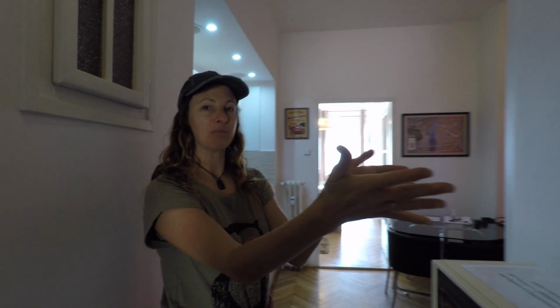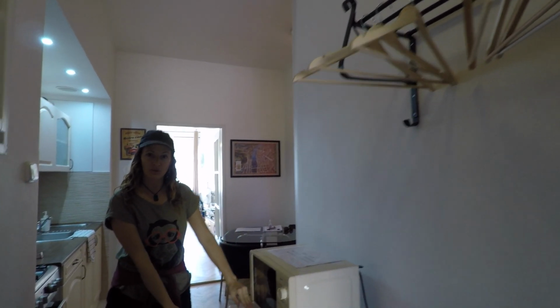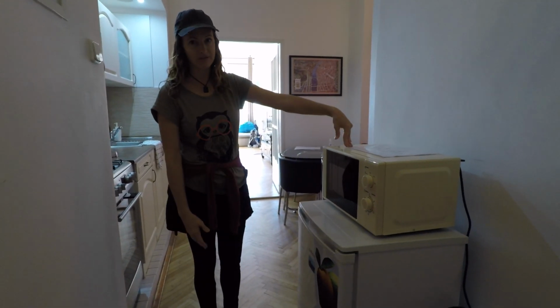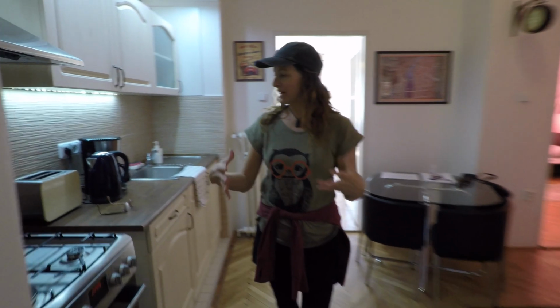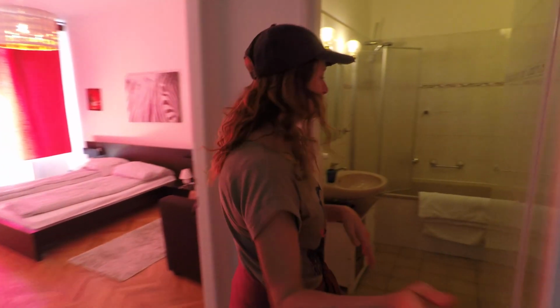We can hang our coats up right here. There's a tiny little refrigerator, kind of a college-sized fridge, and a microwave. And it spills you right into the kitchen area, which I'll talk about in a second. So first, I'm going to take you into the bathroom, which is down in here.